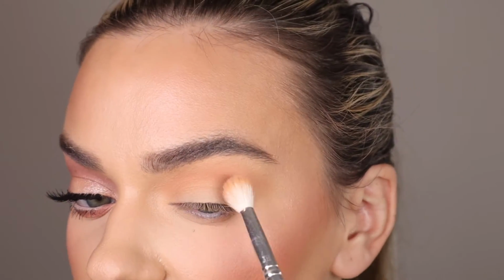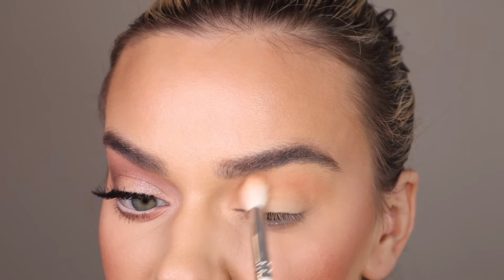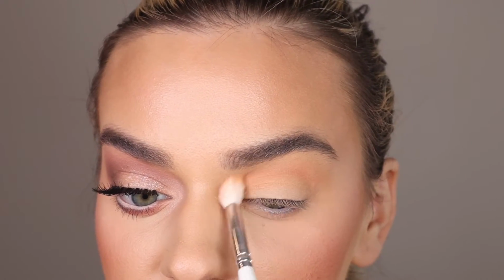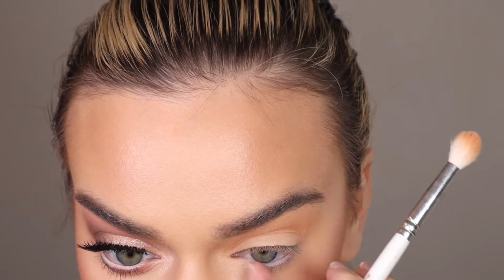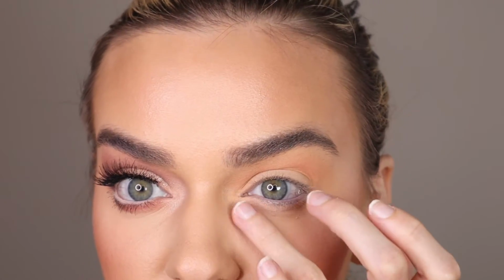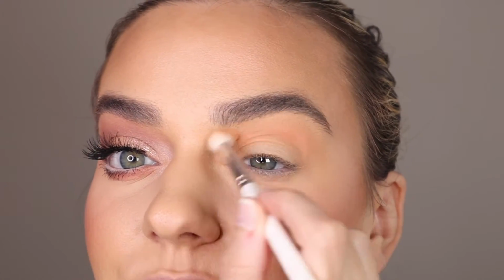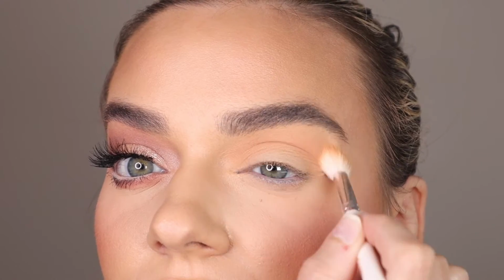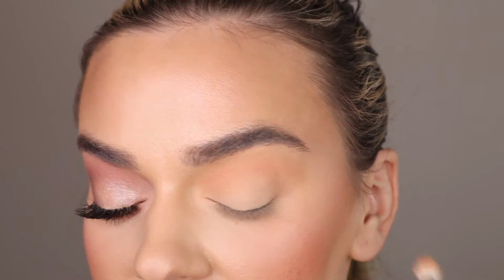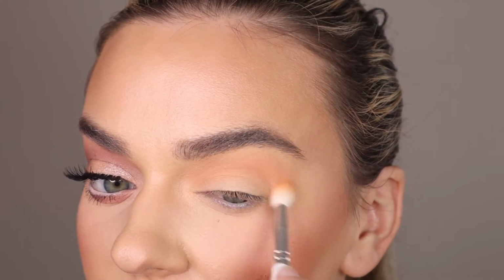So I'm just really going to build this up. Again, this also reminds me of Peaches and Cream by Makeup Geek. When they used to sell their single shadows, I was obsessed. I really thought they had really good formula and really good shade selection. Okay, so now we have this peachy fall matte orange crease. Looks so pretty. Just gonna build it up out here.